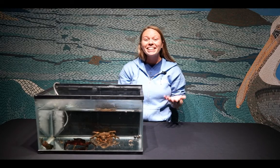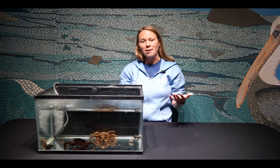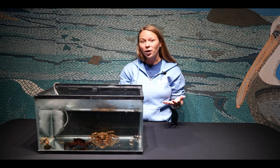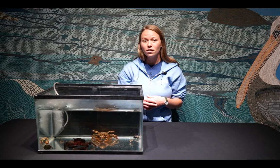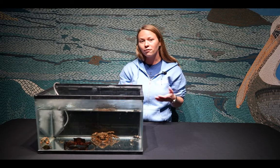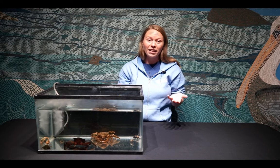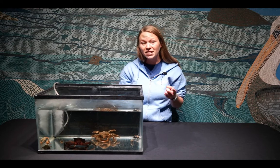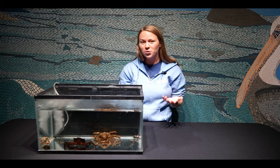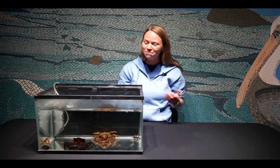Crabs are an amazingly diverse group of animals, which means there's many different types of crabs in the ocean. Now, all of these crabs are very important parts of their ecosystems. Some are predators, which means they eat other living animals in their environment. Others like to eat dead or decaying plant and animal material. This is a very important service to the ecosystem because it recycles those nutrients back into the food web. Thanks, crabs!